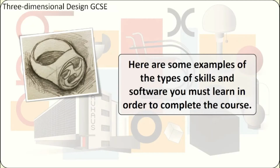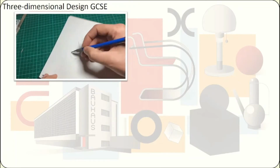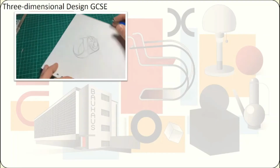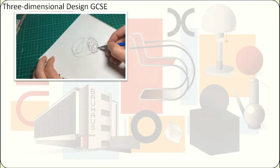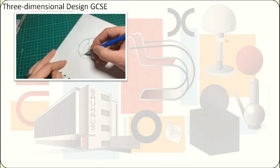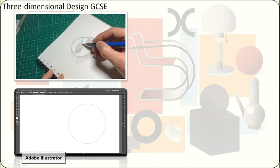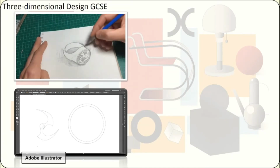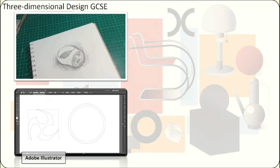After reading the design brief and having some question and answer sessions with the client, you start to sketch out some ideas, designs for a final product. This would be a number of different designs and ideas which you then finalise, come up with a solution and present as initially a drawing. Once you've done the drawing, you would then come into a piece of software. It might initially be a two-dimensional design software like Adobe Illustrator, and start to plot out accurately your design.